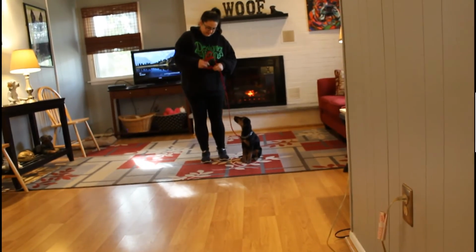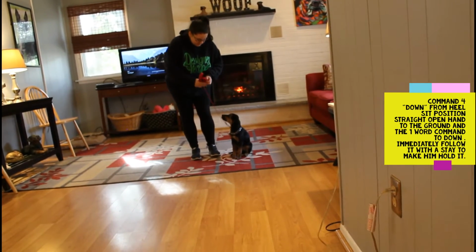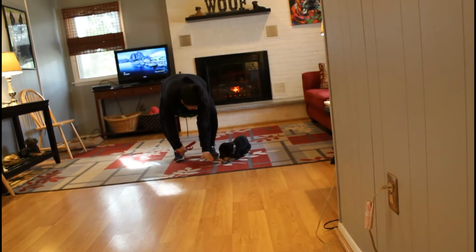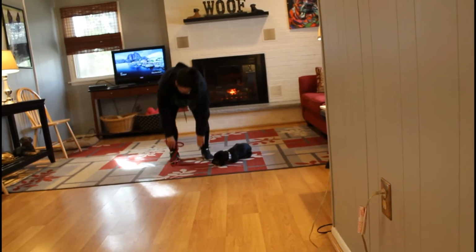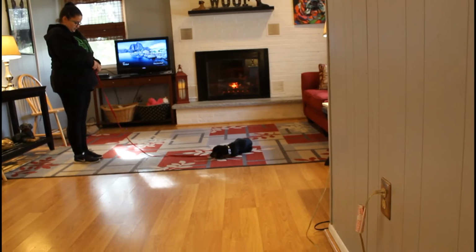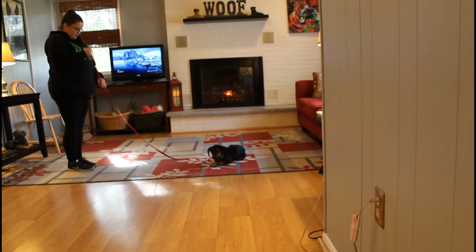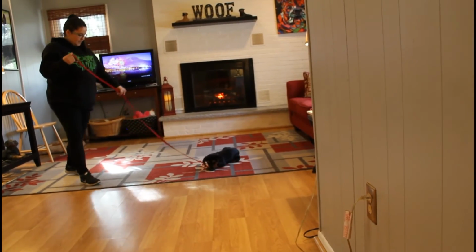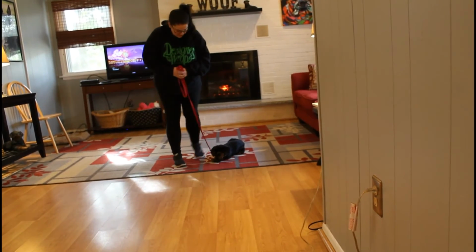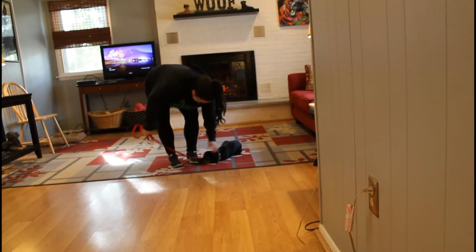Now the next command that we're going to demonstrate for you is the down from a heel position. So with him seated at your left, open palm straight down toward the ground, on the one-word command, down, and stay. Your long down stay, you're going to work up to 5 minutes. You're going to start out at about 1 minute. Stay. When Bernadette returns back to him, she returns exactly as she did on the sit stay, returning all the way back to heel. She praises him for a good job.